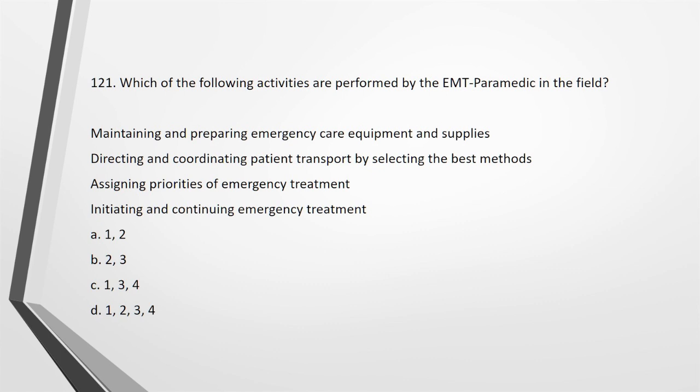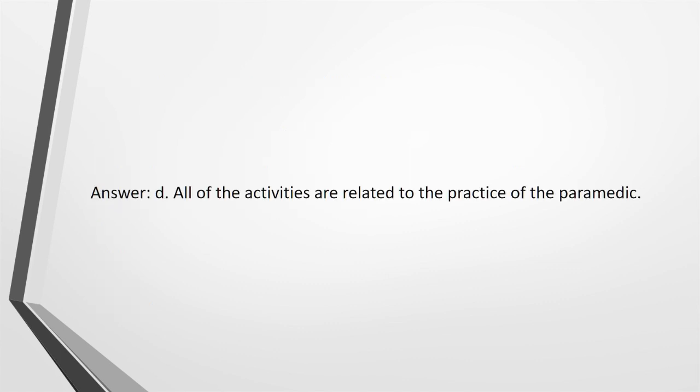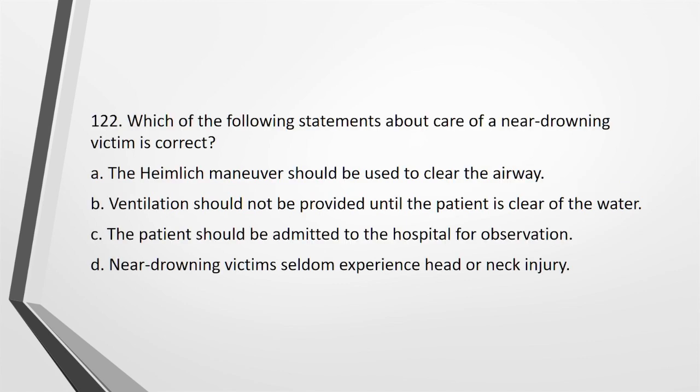A. 1, 2. B. 2, 3. C. 1, 3, 4. D. 1, 2, 3, 4. Answer. D. Each, all of the activities are related to the practice of the paramedic.